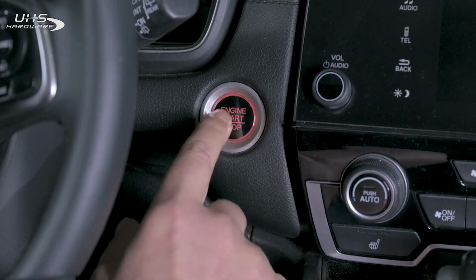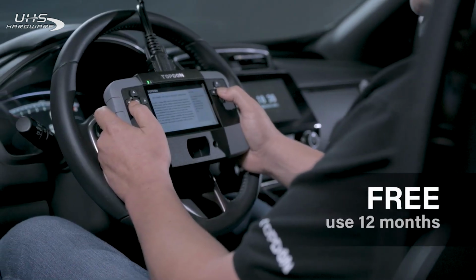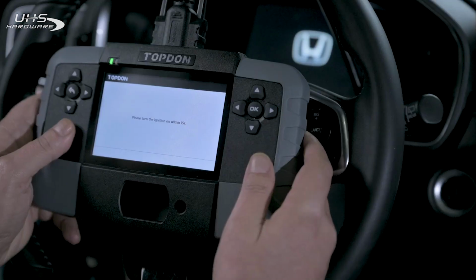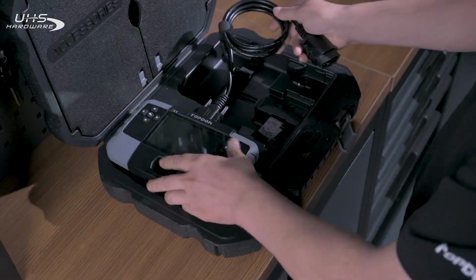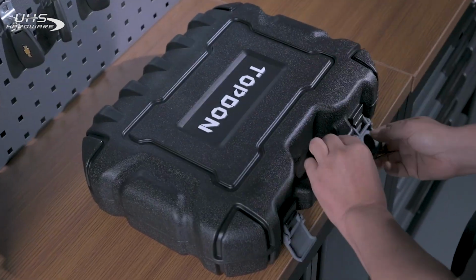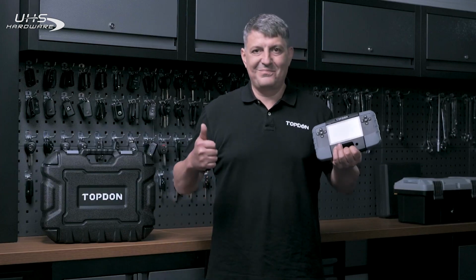Ninja1000 is backed by the TOPDON promise for up to 12 months free unlimited uses and constant updates for growing features and vehicle coverage additions. World-class lifetime technical service is just a call or click away. Yes, that is the appeal of TOPDON Ninja1000, a user-oriented key programmer and a great investment that will bring your business to a new level you've yet to imagine.